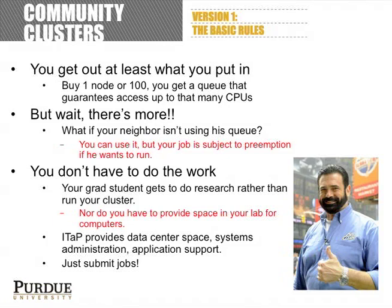And again, they don't have to do the work. All that they have to focus on is doing the research, not maintaining the cluster. They don't have to pay for grad students to maintain it, and they don't have to provide space for it, which was another big thing, being the central IT asset on campus. So we could provide the data center space and all of the support for that.